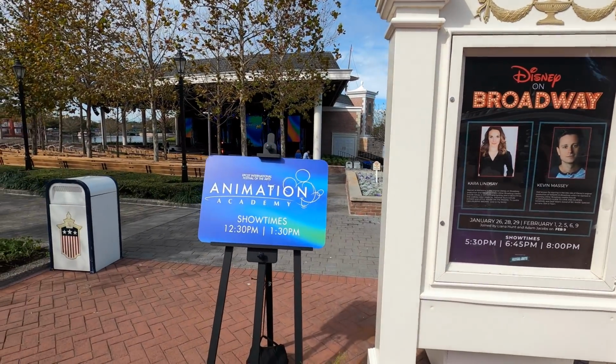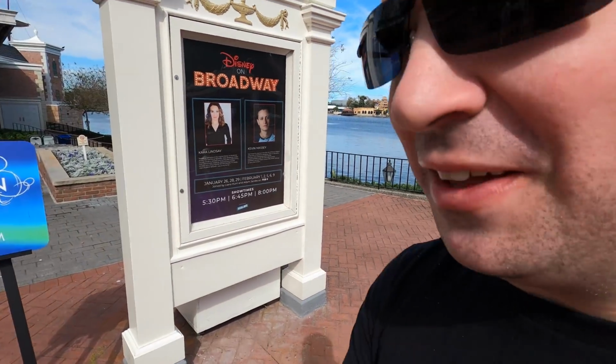Wow. Very cool. The Animation Academy is here at the American Gardens Theater, and they actually give you a clipboard and paper, and I found out that today it is Jack Skellington that they're drawing. Not going to do it today, but eventually we'll definitely try this.